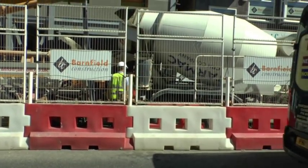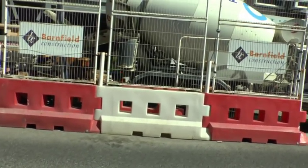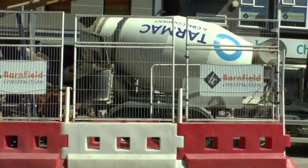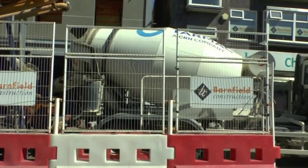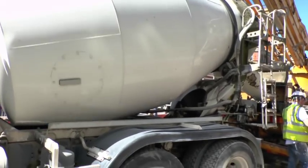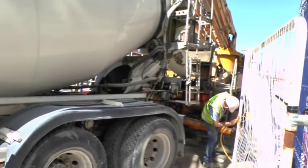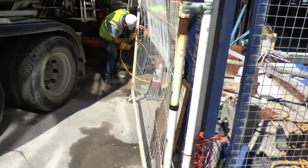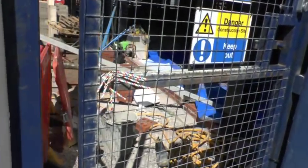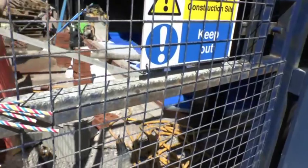And it's just been guided to join the pump. The tarmac lorry has now joined in a connection with the pump. And you can see the pump just needing to go at pavement level into the ground floor of this Premier Inn.